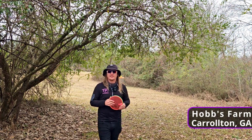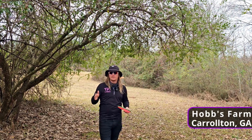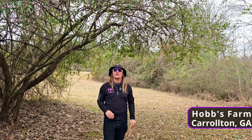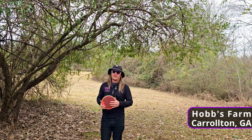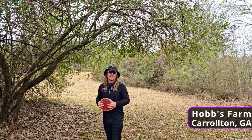As far as pure disc golf, this course does not get better. This is one of those courses where the more you play it, the better you get. I don't think you're really going to hit a cap like you do on some courses when you play them 500 times in a row. I really enjoyed my time out here. I would love to play some doubles out here. I think it's a great course for that as well.